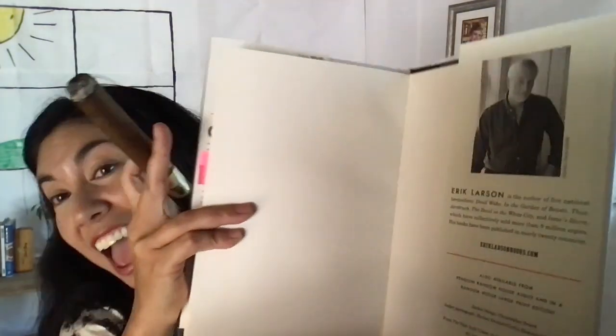So, okay. I think it's time to start talking about this book. Here is The Splendid and the Vile by Erik Larson. Kind of big book, big cigar, small hands. Here he is. And if you are at all interested in nonfiction, you have probably heard of this gentleman. He has quite a few bestsellers on his list already. One that I am familiar with is called The Devil in the White City, about a serial killer stalking the Chicago World Fair in the 1800s. He picks really interesting subjects, and this one is no exception.